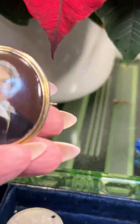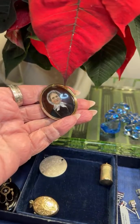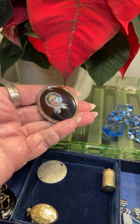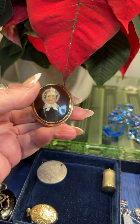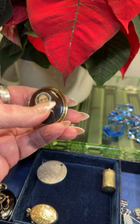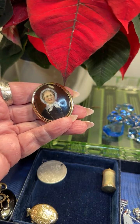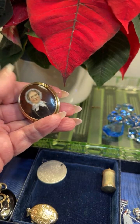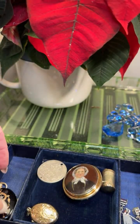I showed you the Georgian brooch. I took this to Birmingham to have it XRF'd. This one is higher than 9, but less than 12. It's Georgian. No, I didn't have a notification, honey. You know, I just go live.